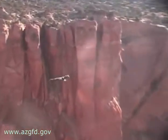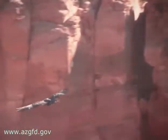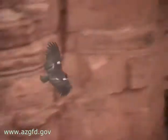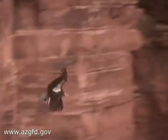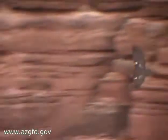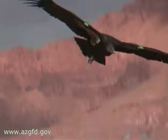The addition of these three new condors brings the Arizona population to 60, but the program won't be considered a true success until it reaches a self-sustaining population of about 150 birds. But with the continued dedication of agencies like the Peregrine Fund, the Arizona Game and Fish Department, U.S. Fish and Wildlife Service, and many other groups and individuals, these magnificent birds are well on their way to recovery.